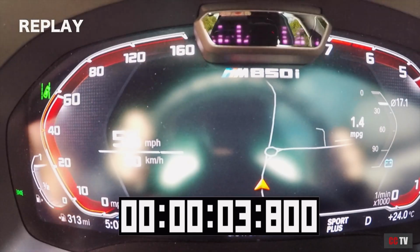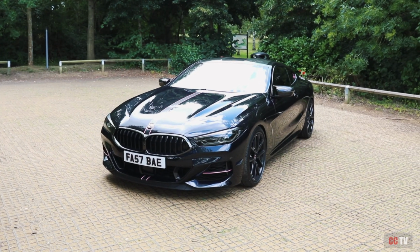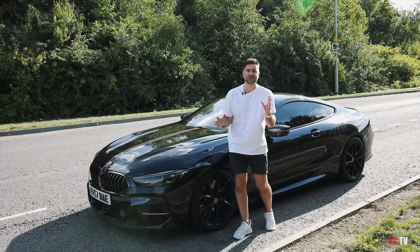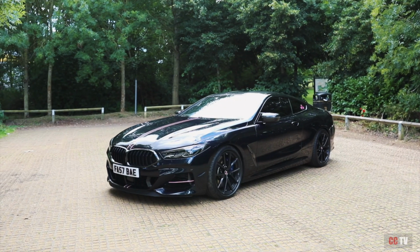3.8 seconds, is that it? I think we could have done a lot better here with more attempts. And I think this car could smash the sub 3 second mark. Wow, what a rush! That has been the BMW 850i, tuned to perfection.